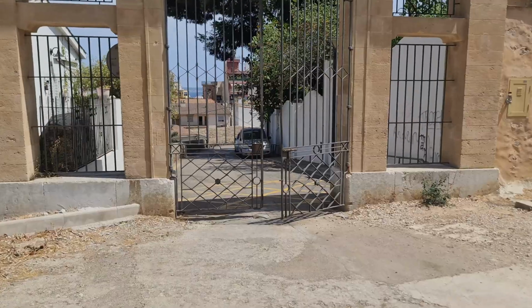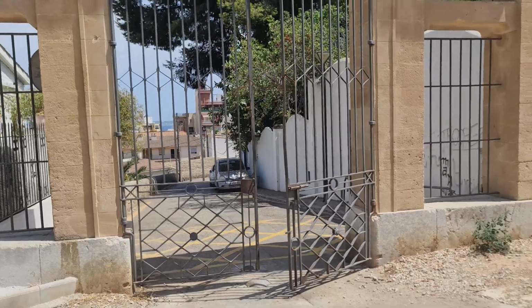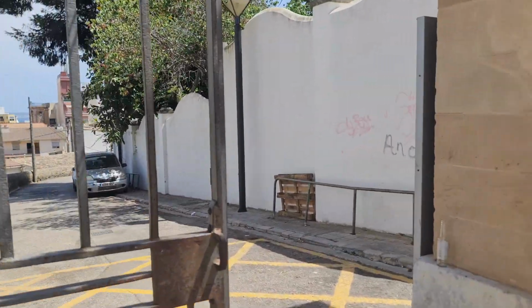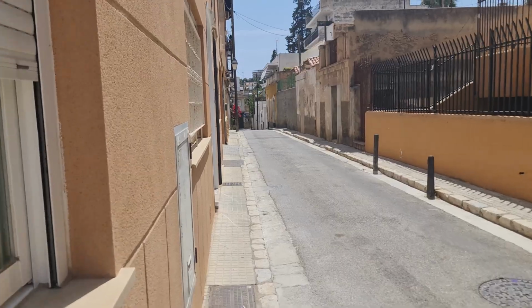But don't worry, people, because there is one more stop of this port that will take us nearly all the way back to the ship. There's quite a bit of walking left ahead of me.